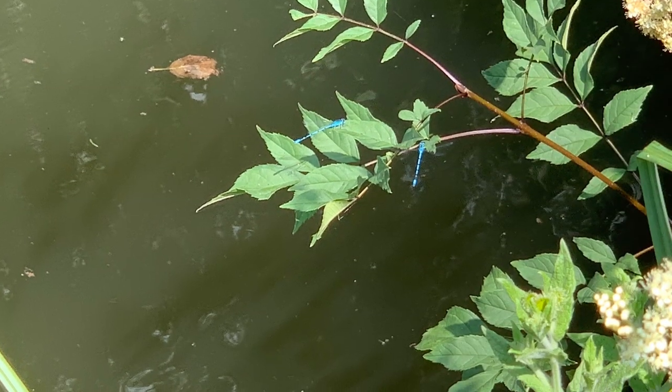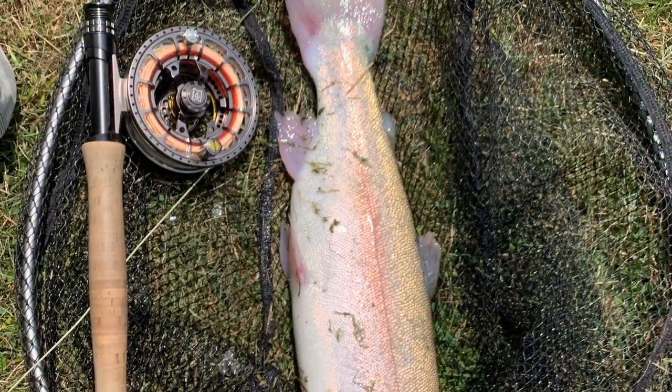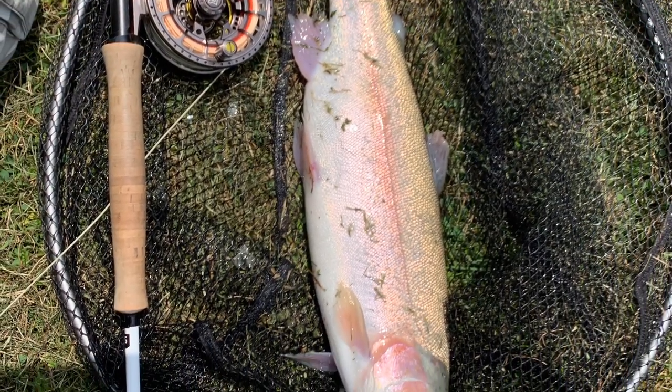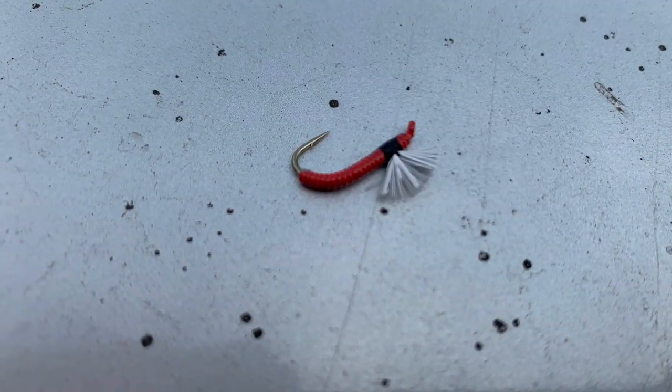So there you have it, guys. A great day there at Rockbourne, as always, in Hampshire. For the middle of July, I'm really, really happy to have taken three fish on the fly. It's really, really tough in the summer. The oxygen count in the water is a lot lower.